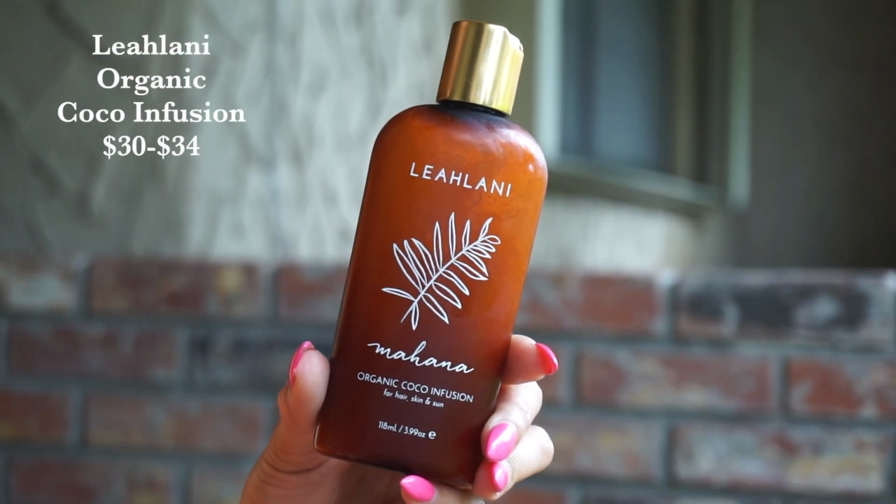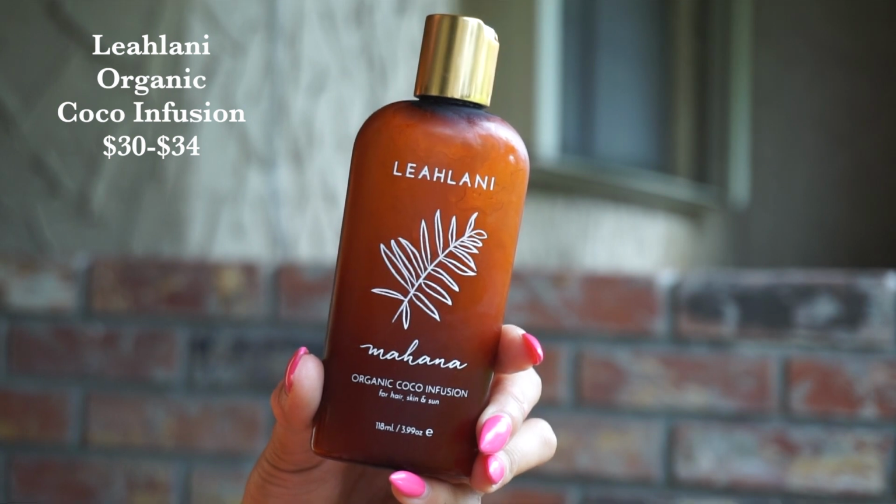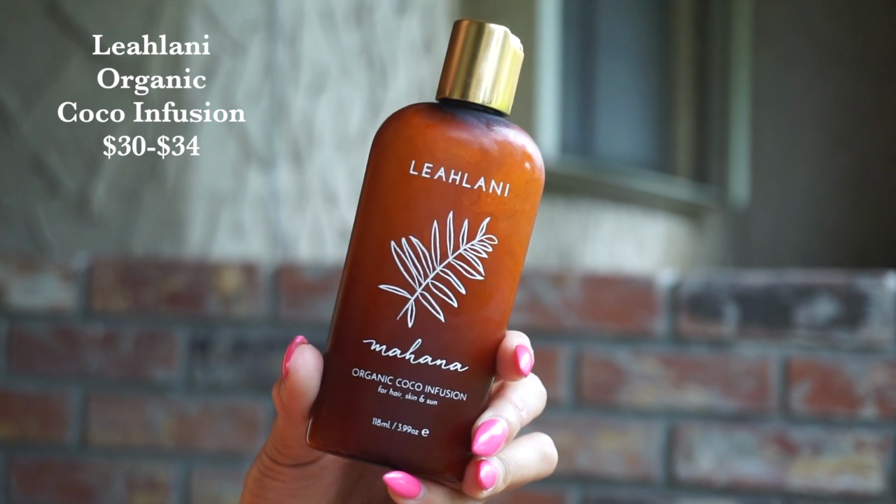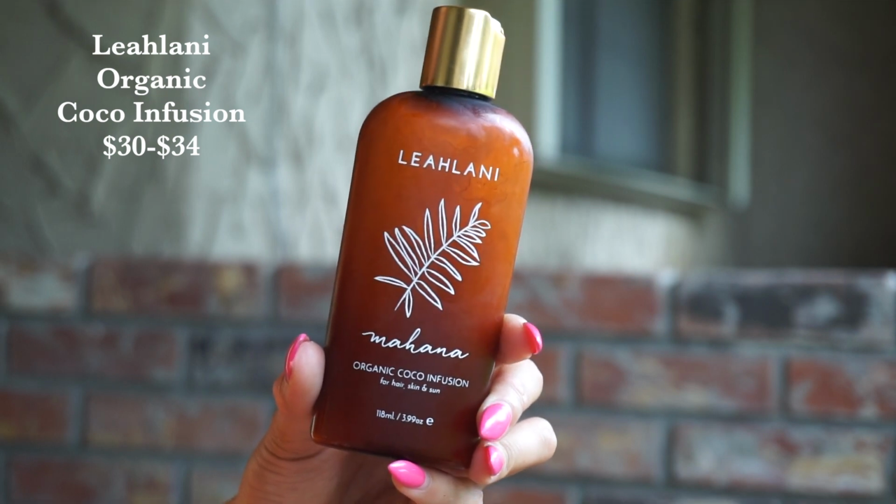Now you know we've got the Coco Infusion regular and we've got the Kula version, which is formulated with golden mica. So I love applying that. If you are going out at night, you got the legs out, putting in a little bit of that, ooh, I mean, there is nothing better.